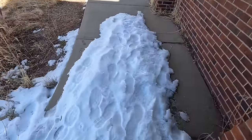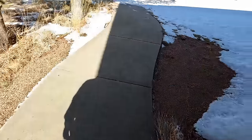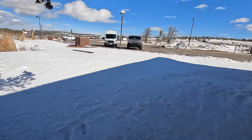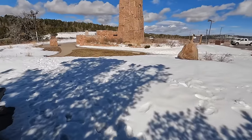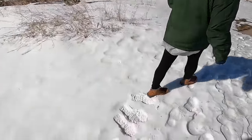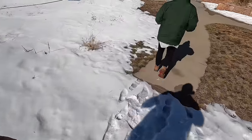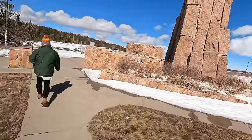So, hard packed snow. There's the Kodiak up there. This is just cool. I gotta put on my shades. The snow is bright. Are you excited? You know, this is always fun for me. Everybody else is over it right now, but it makes for a pretty drive. Yes, it does.